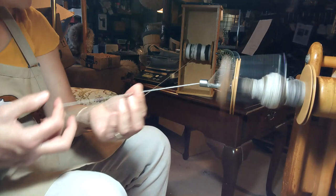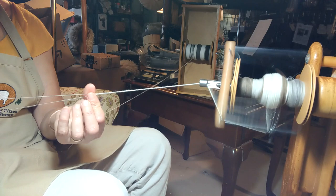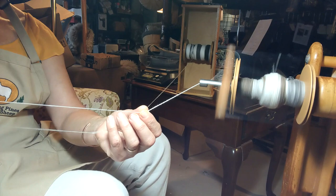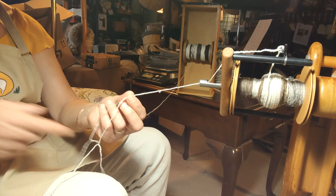Okay, let's see, I'm still on the fawn. Sometimes I can't remember what the sequence of colors was. Okay, here comes, nope, that's still fawn. So it looks like my fawn. I think I've gone to gray. And there it is right there.